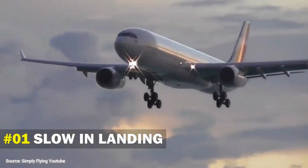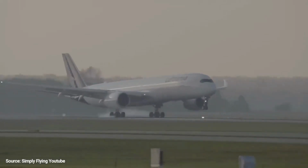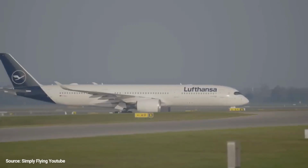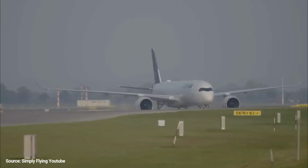Slow in landing. The A350 is known for being fast at altitude, but is slow in landing. The wings have been designed with flaps, which help in extending the surface area. This feature was very beneficial commercially. Heavier payloads were carried in airports with shorter runways because of the shorter distance to stop.